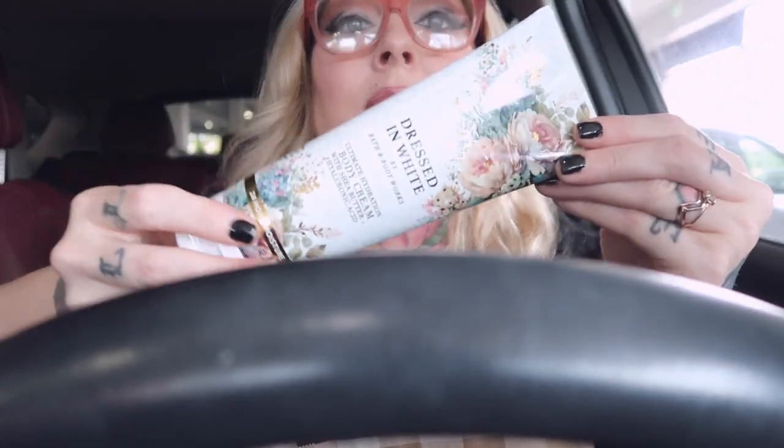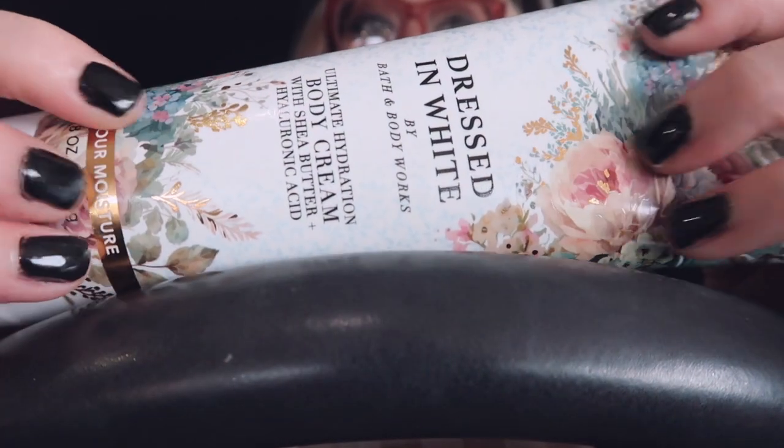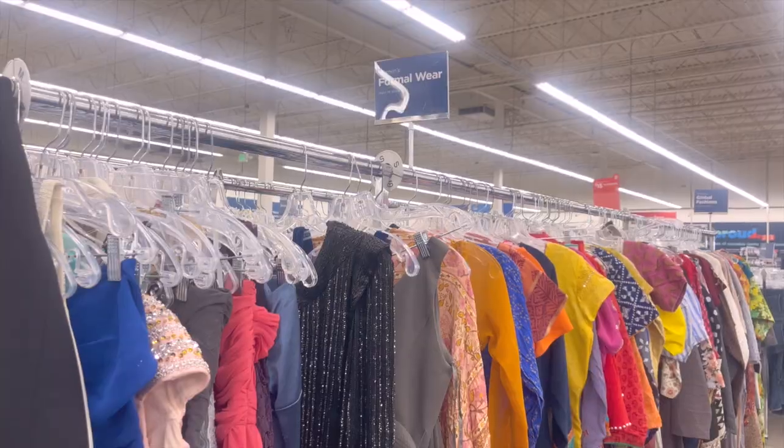I'm so sorry I'm eating and talking. So I got Dressed in White. And I mainly got it because of the romantic florals, and it smells so, so good. Peach blossom, satinwood, ivory, gardenia. This lotion smells so good. I'm gonna go thrifting now.